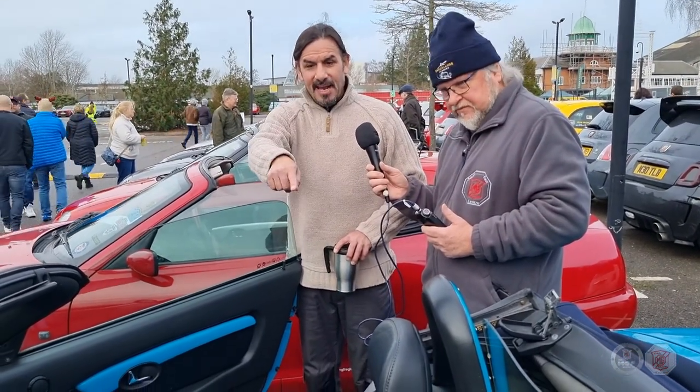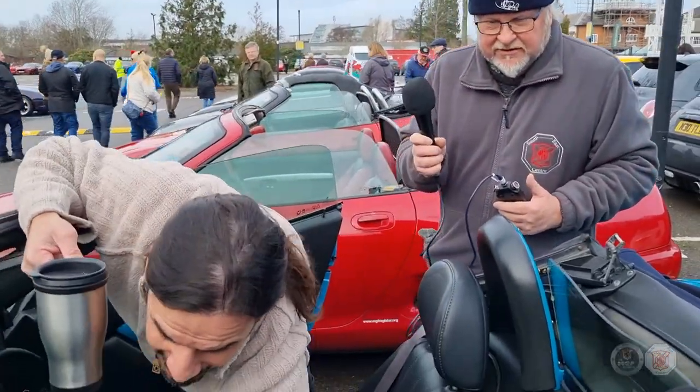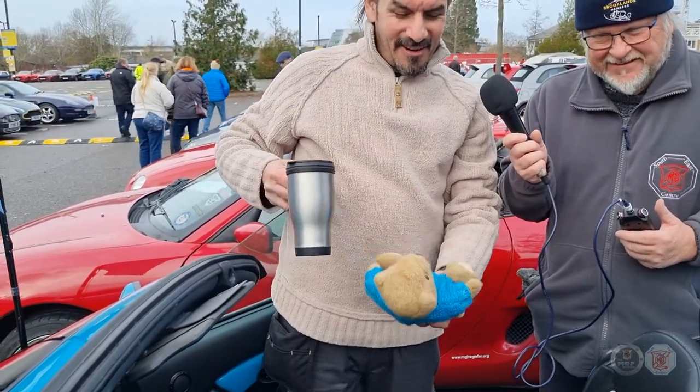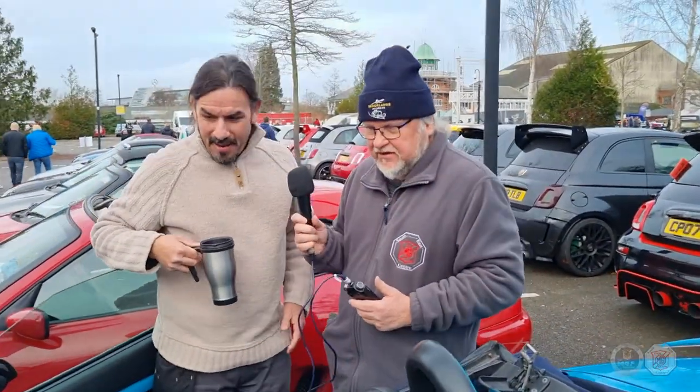And then of course MG Ted. Well, he's got his jumper on. MG Ted got a brand new matching jumper, his knitted jumper. So that was very nice of the lady that did that for me. Yeah, so I'm happy with it.